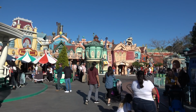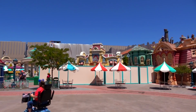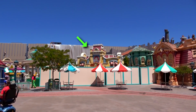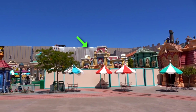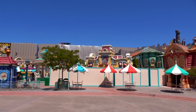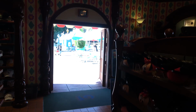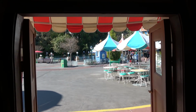Here's the scene before the demo crew showed up, and you can see that the buildings that were being destroyed are these guys right here. That's the Five and Dime, which is essentially the exit to the Gag Factory. It's two building facades that hold the same gift shop. You enter through the Gag Factory and typically exit through Five and Dime, and that puts you out into the old town square area there.